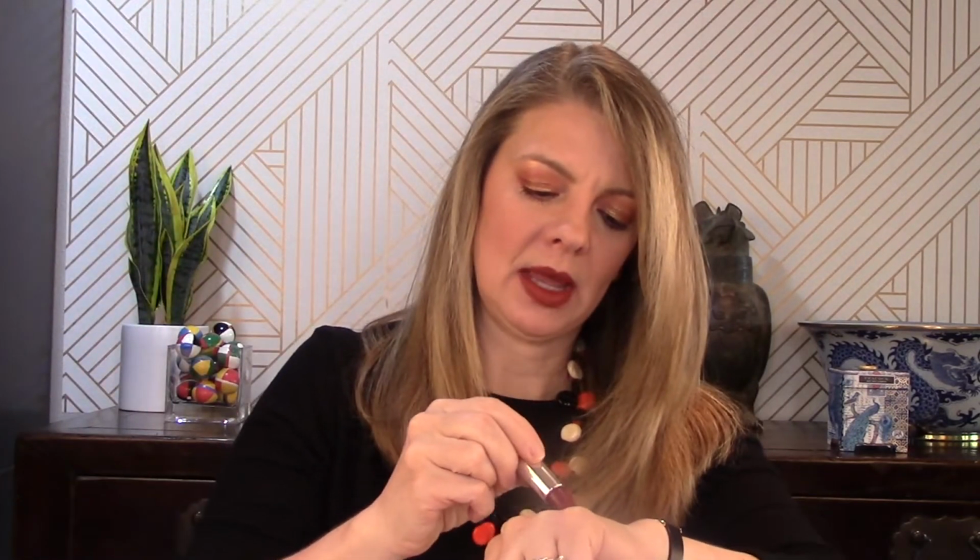The next color I tried is the 388 Plum for Me. Now I wear a lot of plums and burgundies, and in the tube I thought that looked kind of promising. But on, it was so disappointing. Look how light that is. Now if you're somebody for whom plums and burgundies are too dark, this might be perfect for you because it is a very light shade. And there's the look with me wearing it.